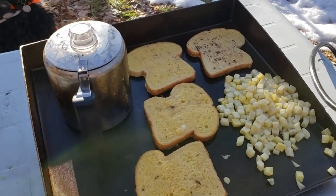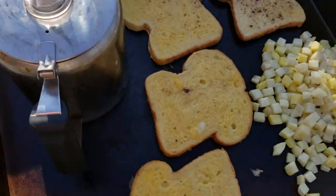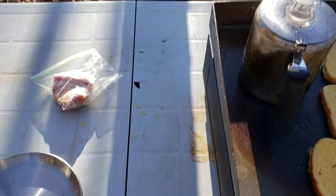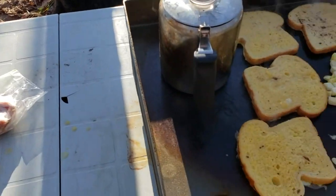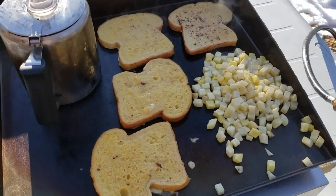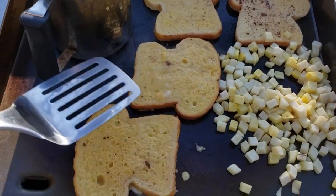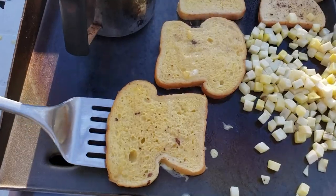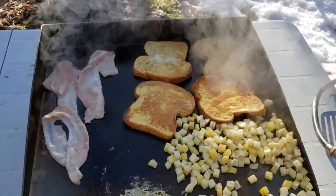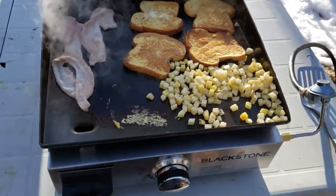Getting breakfast going here. I don't know, I just sort of stuck this on the flat top. Why not? I'm gonna get some bacon going in just a second as well. Chef Royce. So French toast, and I've got some hash browns. So it smells good already. There we go. Like I said, a lot of real estate on this grill, guys. I'm super happy with it here at the cabin.